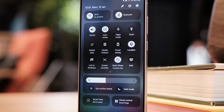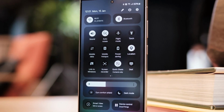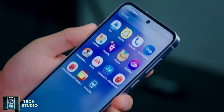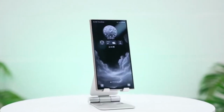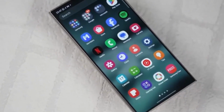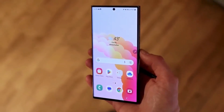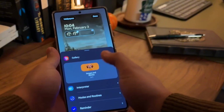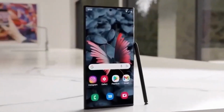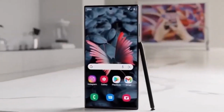Now here's the bigger picture. This is the first major Android version update for the Galaxy S24 series since it launched earlier this year, and it won't be the last. Samsung has promised 7 years of software updates for this series. That means your Galaxy S24, S24 Plus, or S24 Ultra will be supported all the way up to Android 21. That's one of the longest update promises in the Android world today, and it gives Galaxy users a big reason to stick with their device for years to come.